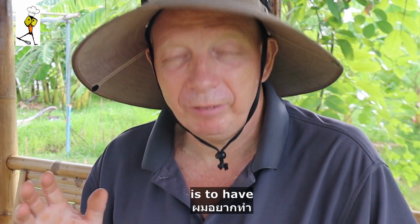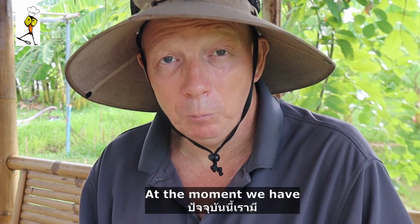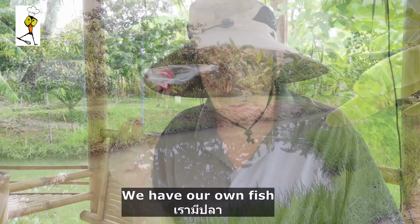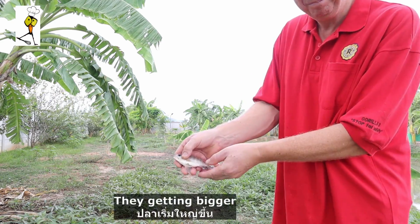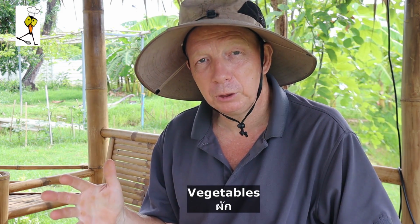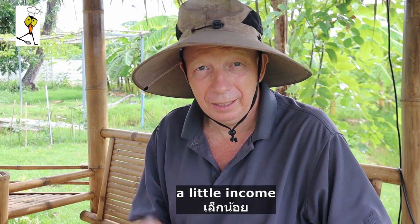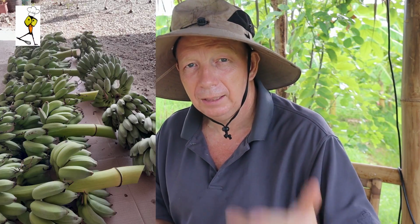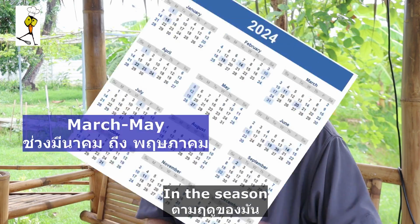The main goal is to have a self-sustainable area. At the moment we have solar energy, we have our own fish. They're getting bigger. Chickens, fruits, vegetables. And my wife generates a little income by selling limes, eggs, bananas and mangoes in the season.